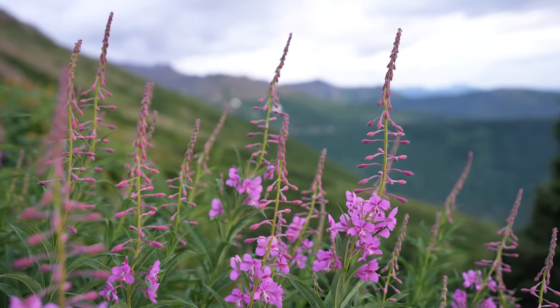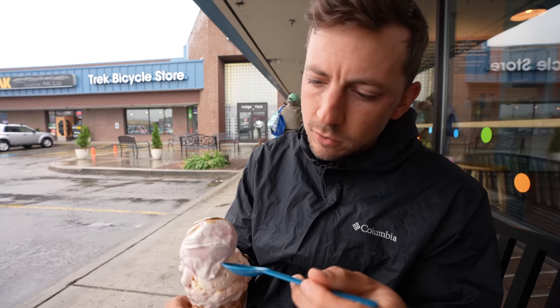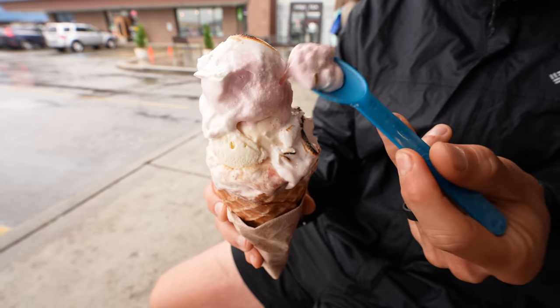My flavor on top here is the fireweed ice cream. And fireweed is a flower that's grown here in Alaska, and we just saw a ton of it on our hike last night. And this one is fireweed in it, and then also a little bit of honey in there. That's really good. You can taste the honey in there. I'm not sure how to describe that fireweed.